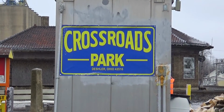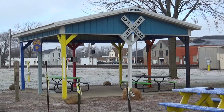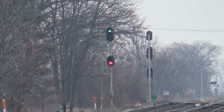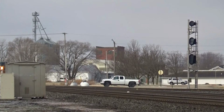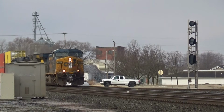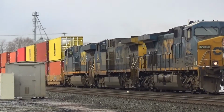And between the Southwest Y and the Diamond sits Deshler's Crossroads Park, where railfans can hang out and watch trains all day long. And speaking of trains, the signal on track 1 for the Willard sub has just turned green, letting us know that a train is about to come eastbound. It's a priority intermodal train with an ID of QO10.